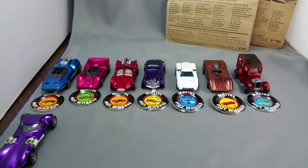So that's eight. Eight cars ripped from the original blister packs. And I've got two more to do, and they are really nice.